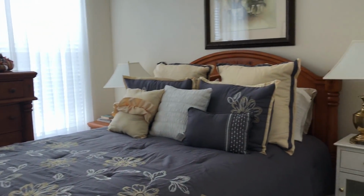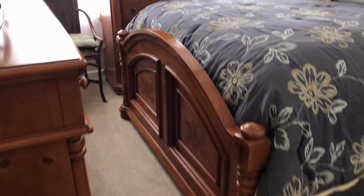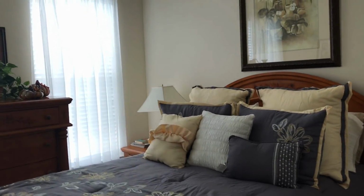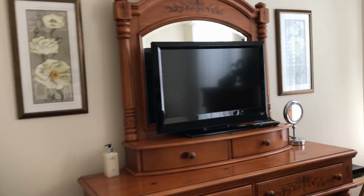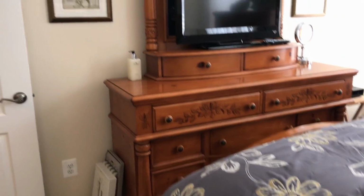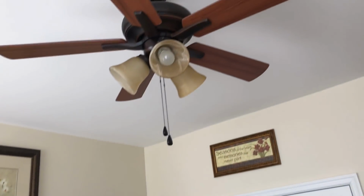And then down here is another bedroom, and this is where I stay when I come here. So I sleep in this room when I come and stay with her. It's very comfortable and cozy and bright, and she has a TV in here as well. Go on this side so you guys can get a better look. I hope I'm moving slow enough. I'm really not trying to make anybody dizzy. Just a ceiling fan up there. So yep, that is it.